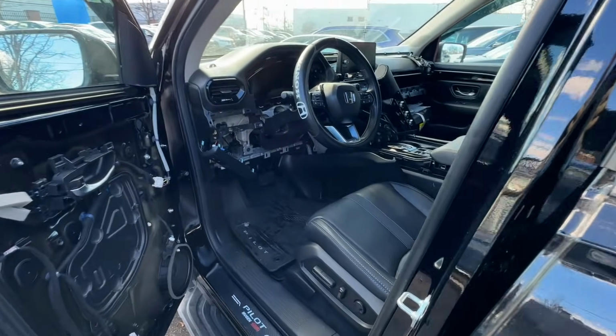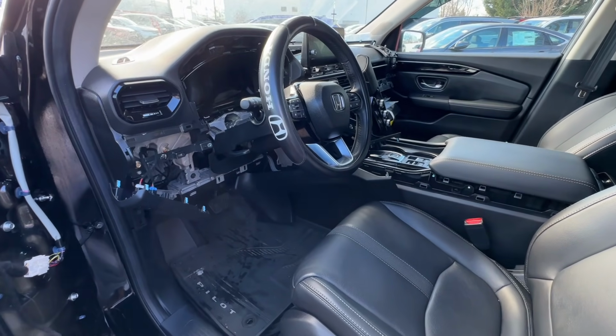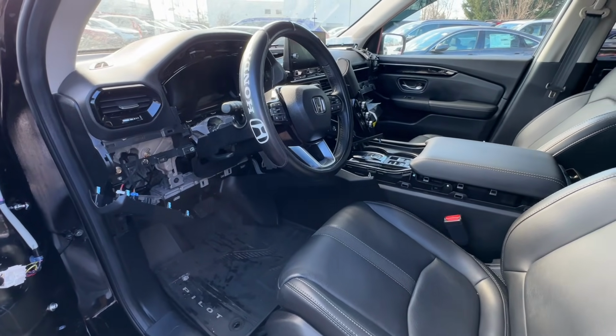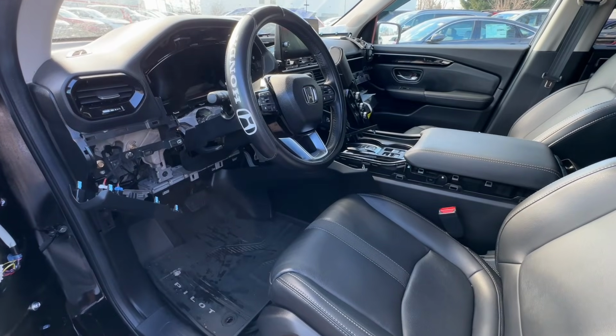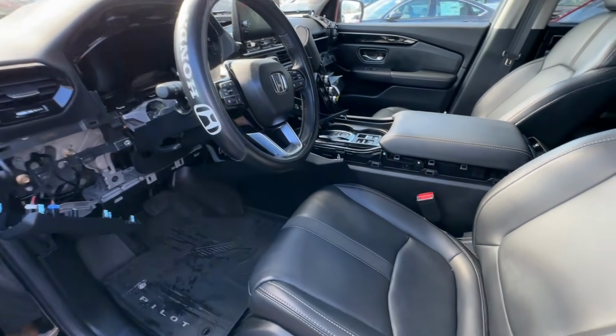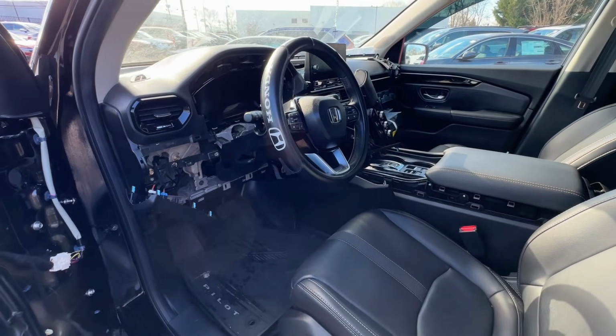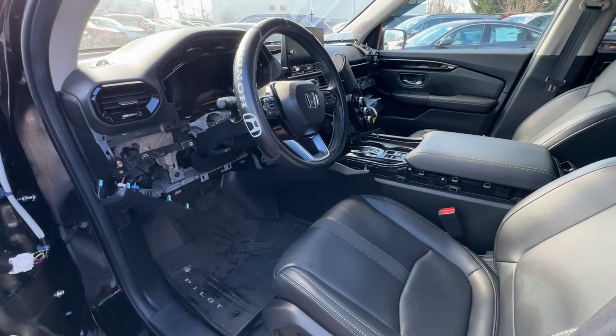Now this one we see is all apart here, and we have been chasing a short for weeks now, and we cannot come up with anything. We'll drive it, we'll put miles on it, customer will pick it up, and she can almost immediately duplicate it. We try to have her sit in the car, drive with her, and we can't do it, but she takes it home and it happens. It does not happen when the husband drives it, just when the wife drives it.